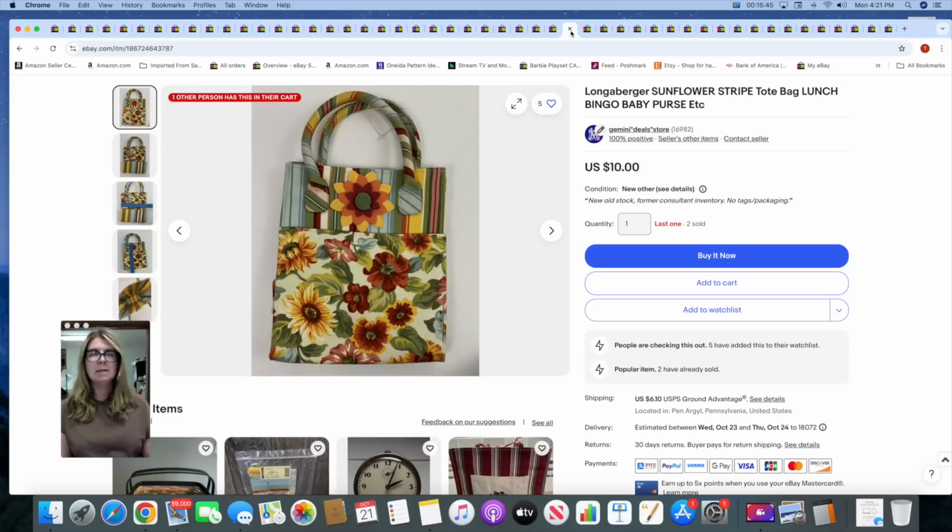All right. Next is a Longaberger Sunflower Stripe tote bag. This sold for $10 plus shipping. I listed a bunch of these. These also came from the big Longaberger lot.